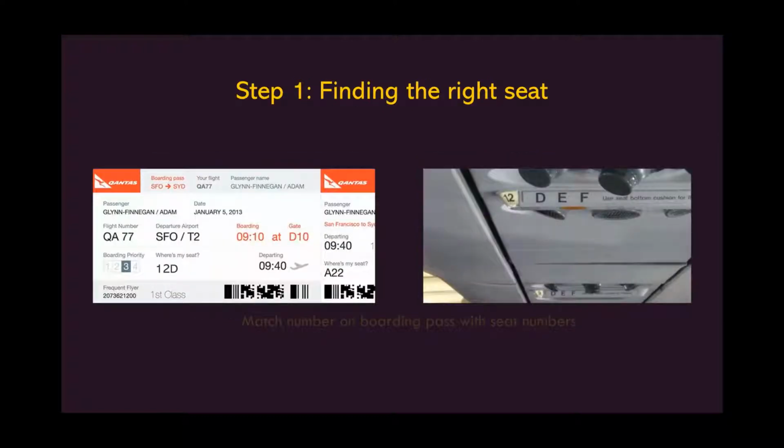Now, let's get into the first step of safety, and this is actually finding the right seat. On many airlines, the seats are assigned, and you do need to find your seats by matching the number on your boarding pass with the markers that are above the seats. As you can see here on the left boarding pass, the seat assigned is 12D, and this number can be matched with the markers below the overhead bins. This is done because the weight of the plane needs to be balanced, and if a lot of people move around to wonky places, the flying qualities of the plane could be jeopardized, so please stick to your assigned seat.